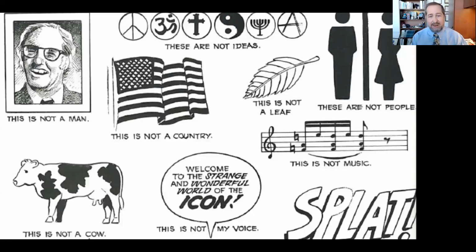And so as an example here, we have "This is not music" with a musical score. We have "This is not a country" with an American flag. These are not people, with the icons meant to represent male and female for restrooms and whatnot. Ideas can be transposed into icon, and icon can be used in ways that facilitate discussion and understanding of ideas, okay? That's about all I want to say about icon for right now.